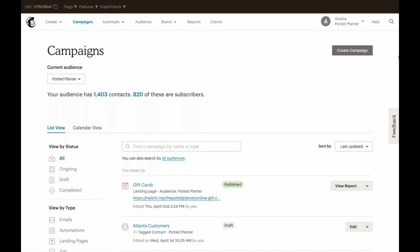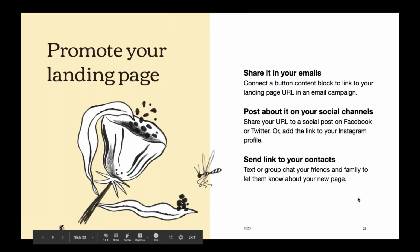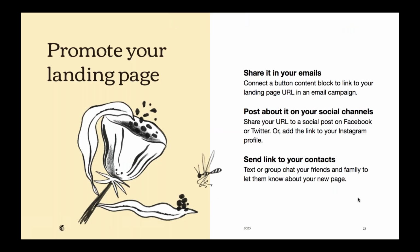So now we're going to share some additional ways to drive traffic to your landing page and make it stand out online. The easiest way to promote your landing page is to copy the URL and start sharing it out. Here are 3 easy ways to do that. You can share your URL in your Mailchimp emails that you're already sending out. Adding a button that's linked to your landing page URL is an easy way for people to click and be taken right to your landing page from an email campaign.